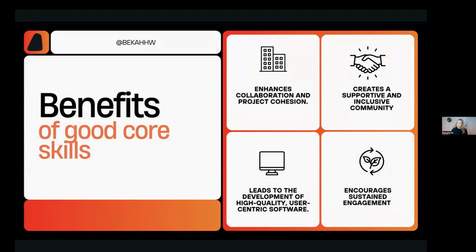It also can help to create a supportive and inclusive community. When you practice these good core skills, it should bring you into the community with other people. It should allow you the opportunity to create relationships and deepen those bonds with those people. It also helps to create a diverse space because, like I said before, you can be anyone, anywhere, and in many cases at any stage of your learning journey and be able to contribute in some way.